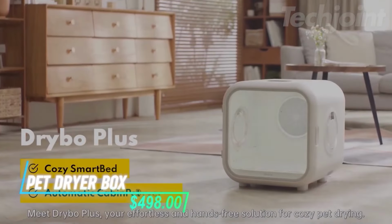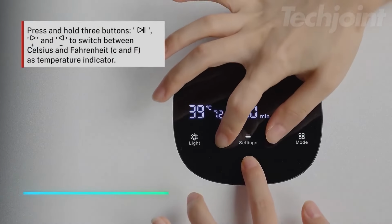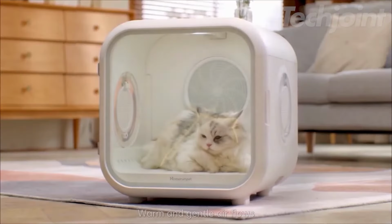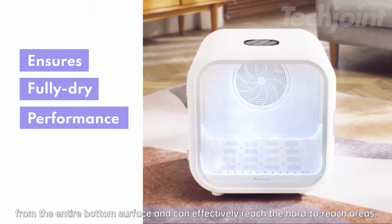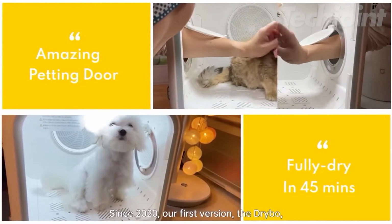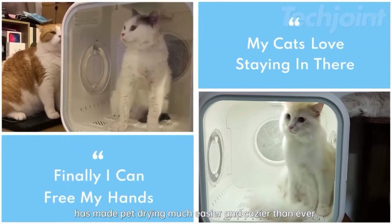Experience top-tier grooming with this automatic pet dryer box. It features smart temperature control, adjusting from room temperature to 104 degrees Fahrenheit, ensuring a safe, comfortable drying process. With 360 degrees airflow and an ultra-quiet operation at just 40 decibels, it provides effective drying while keeping your pet relaxed. The patented fresh air system offers continuous ventilation, making it ideal for cats and small dogs.